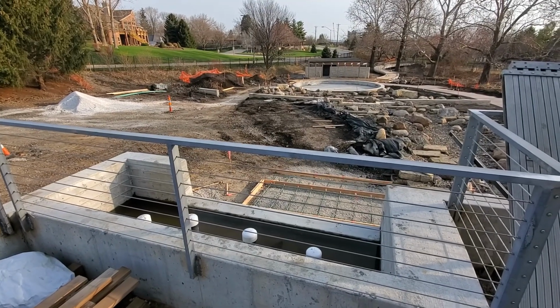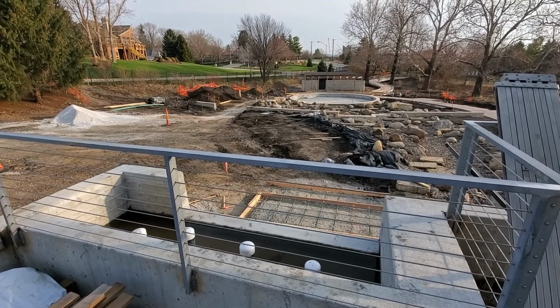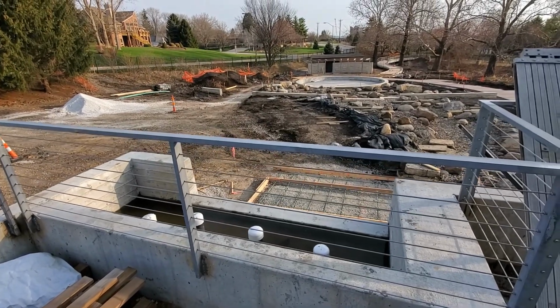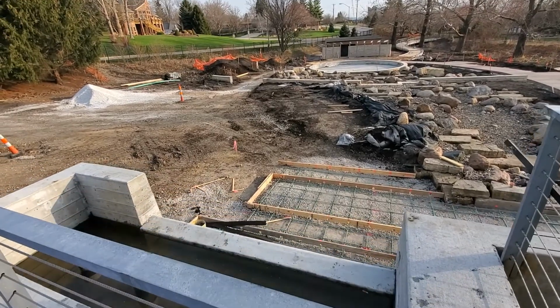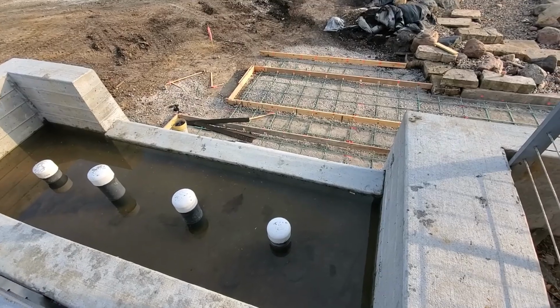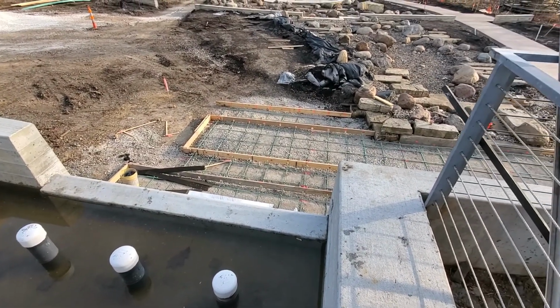So this will be the view from the tower terrace, which is, I believe, as I recall, at least 9 feet taller than the terrace below. And when you're up here, there will be a water feature that starts right here. That water will run over the wall that you see and drop straight down. I'll show you that later.